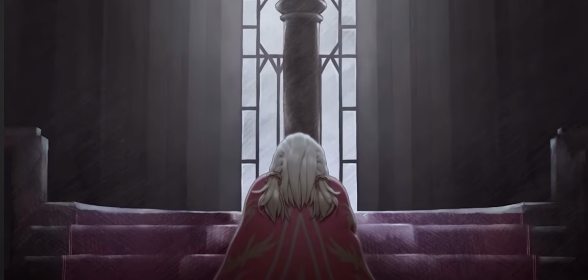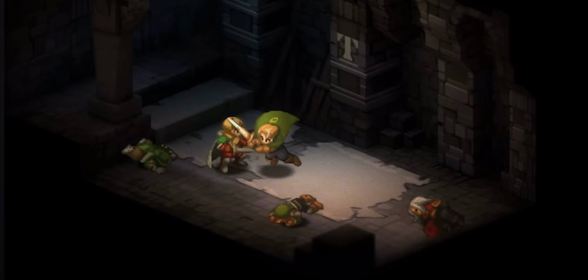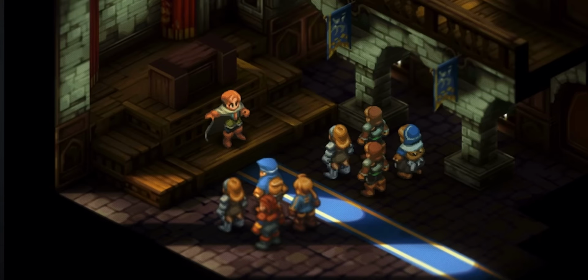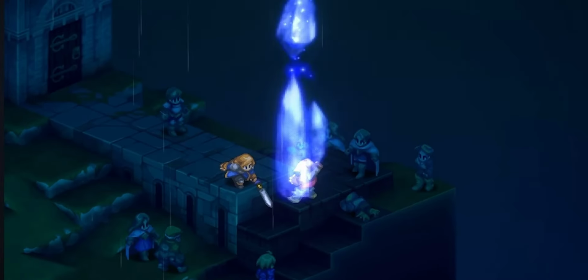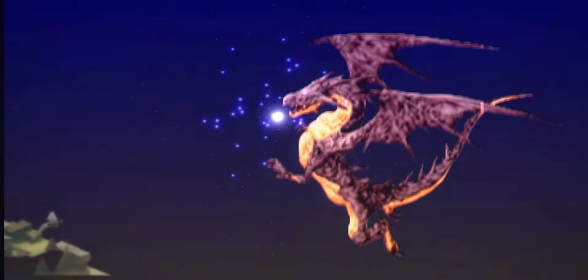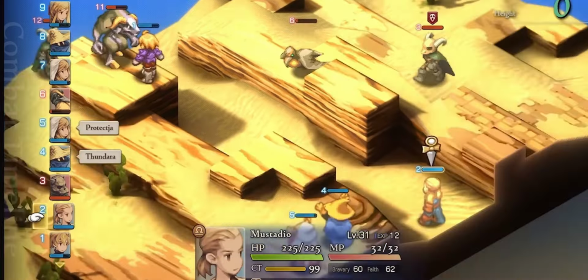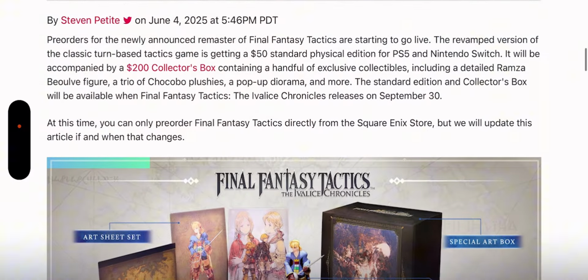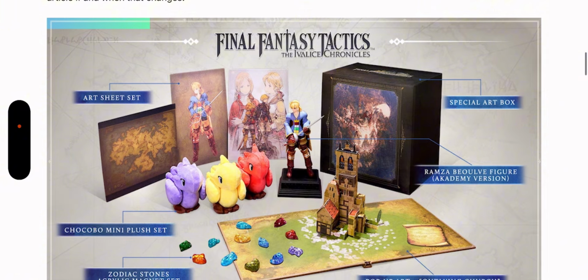Oh man, Final Fantasy people. The Ivalice Chronicles has a really awesome collector edition, and this will be available for the PlayStation, Xbox Series X, Switch, Switch 2, and of course the PC. And this bad boy is coming through on the 30th of September 2025. And this over here, peeps, as we can see, is 200 USD.